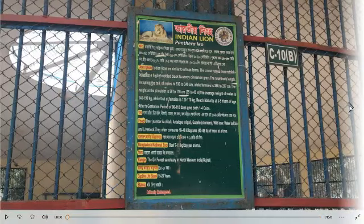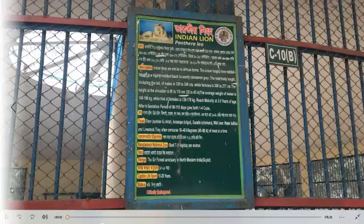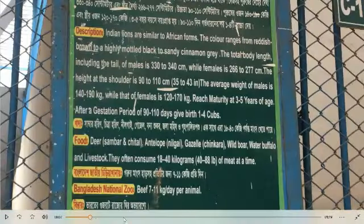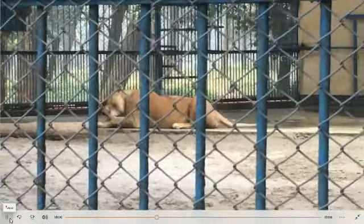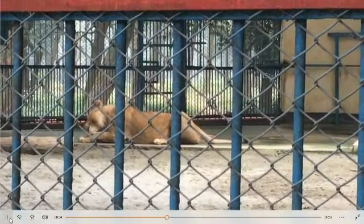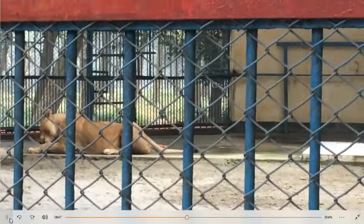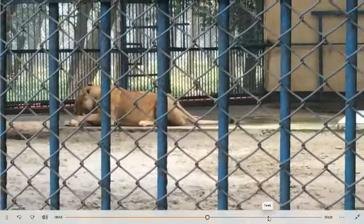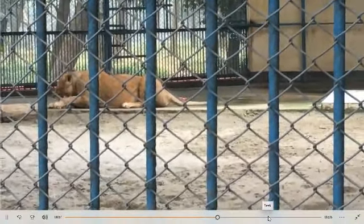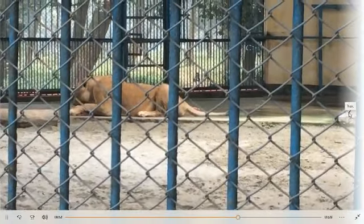The next thing I saw was the Indian lion. Unfortunately, when we went there, it was eating its breakfast, I guess, or the only meal that it gets in a day. So it was busy eating, and I didn't really get a very good close-up shot. Because I was trying to take this shot from outside the cage, which is covered with all these nets, it was quite tricky to focus on the lion and take a good photo. But if you want to see it from close, you are most welcome to visit the zoo and see them personally with your own eyes.